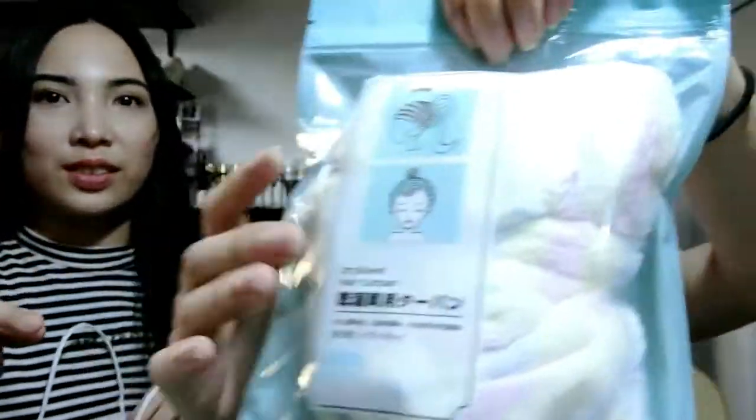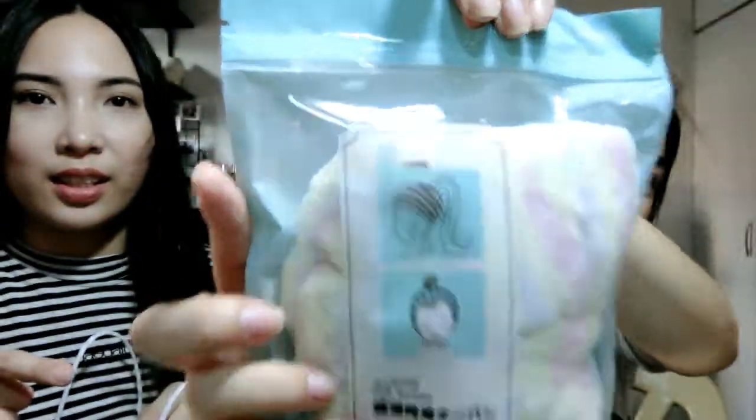Okay, so, the third one, I got this, it says, dry and wet hair turban. Oh, yeah. So, it's a turban. Okay. So, you use it like this. It has this picture. It's good for drying your hair, and whenever you feel like doing your makeup or skincare routine after you shower, take a bath. And I picked this color. It has a lot of varieties there.